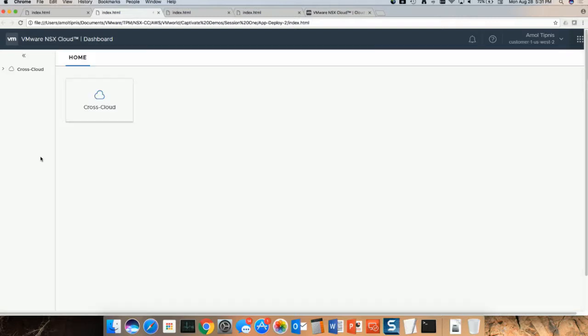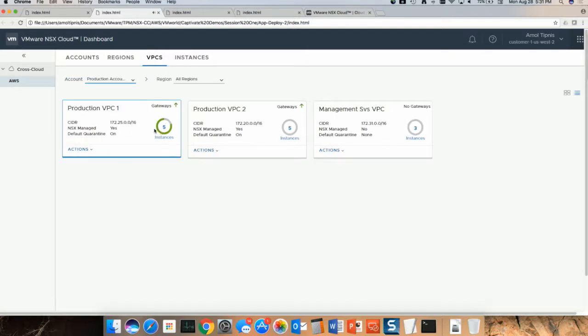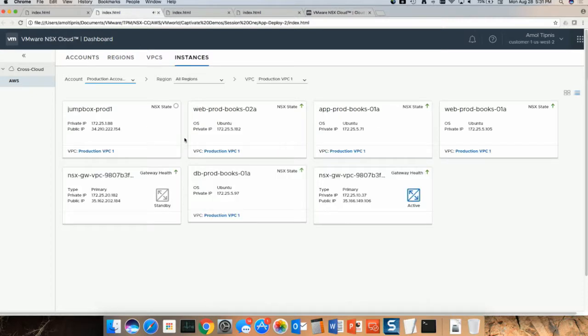So now that the production application is deployed, what I'm going to do is go back and revisit the Cloud Service Manager and look at the production account here. What you will see is that the production account now shows me 5 VMs. I have the Jumpbox VM, which was already there. Apart from that, we have the web VMs, the app VM, the web 02 and 01 here, and then we have the database VM also running inside the VPC. And you can see the NSX state is protected, which is green at this point.